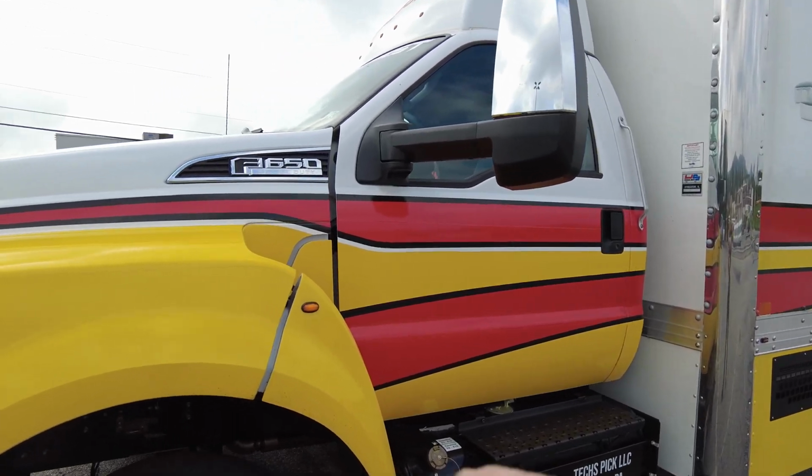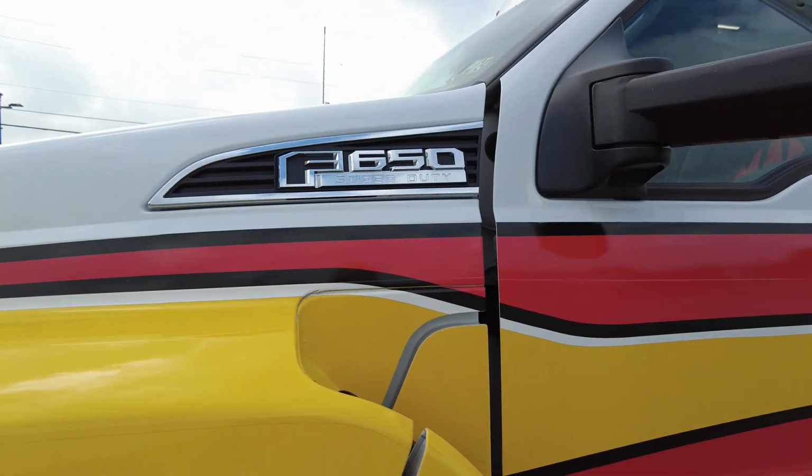So the Ford F650 is the largest of the Ford vehicles. They do make a 750, which can haul more weight and things of that nature, but essentially it's the same vehicle. Today I thought we'd take a look at it and see what my thoughts are, a review from a car guy's perspective. So let's first take a look at the engine.